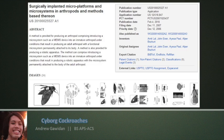The patent I chose is by Dr. Alper Bozkurt of the Electrical and Computer Engineering Department of North Carolina State University, one of those who presented the idea of cyborg cockroaches in various conferences. They patented the method of surgically implanting microelectromechanical systems, or MEMS, in arthropods.